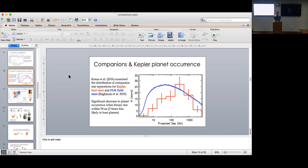I guess I should be a little bit more clear. I was a little sloppy when I said that planets are anti-correlated with binary stars in the Kepler case. It's more that it's less likely to find a star with a planet that's also in a binary star system when the companion is within 50 AU. I think the statistically significant number that Kraus quoted was 3 times less likely. So it's not impossible. Systems like Kepler 444 can still exist, but they're just less likely. But again, Kepler 444 is also an oddity, so it might be an exception to the rule. Yeah, sorry, I don't have a more satisfying answer. Thank you.